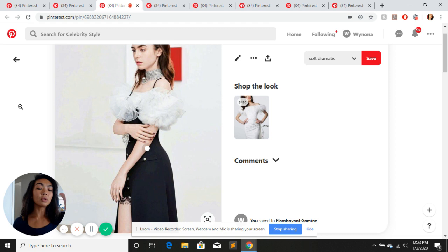Also, the skirt is tailored at the waist, but it's very long, and it just doesn't really lend to that cute tailored shape that works so well on the flamboyant gamine.